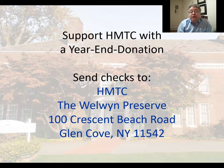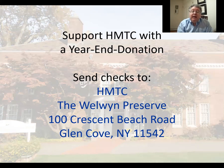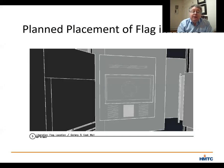I want to focus today on a Nazi flag, but one that's distinctive because of how it was altered by American troops and who those American troops were. The flag I'm going to talk about is currently not on display in our building, but we are working to get it installed, and here's the artist rendering of where it's going to go in our 5th gallery.